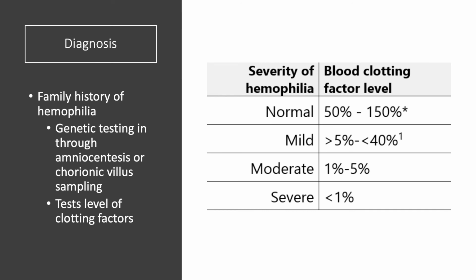If someone has a family history of hemophilia, there are two tests that can be used to test for it. The first is amniocentesis. It tests amniotic fluid by removing it from the uterus. The next test is chorionic villus sampling, where chorionic villi are removed from the placenta.